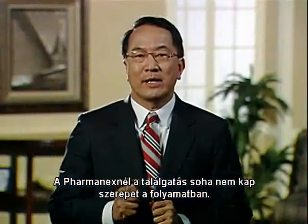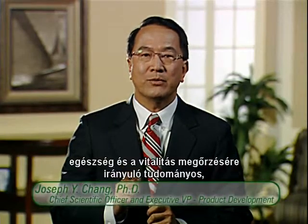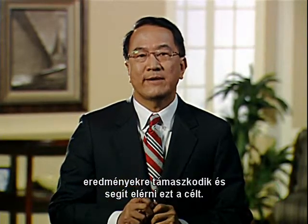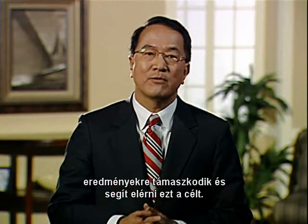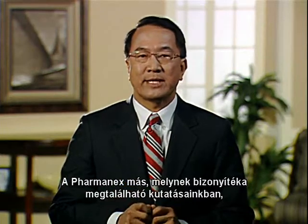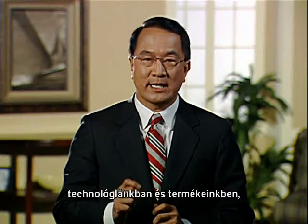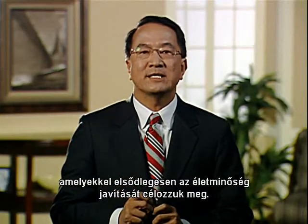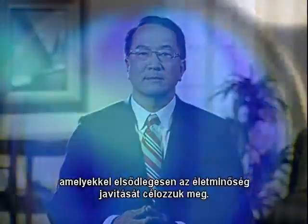Guesswork is never part of the equation at Pharmanex. Every aspect of Pharmanex is deeply rooted in the science of better health and supporting your efforts to lead a life full of vitality. Pharmanex is the difference demonstrated in our research, in our technology, and in our products, because improving your life is our number one concern.